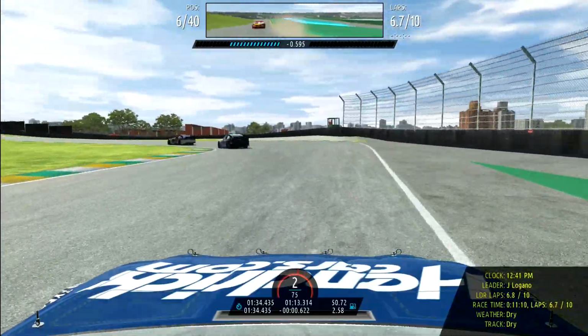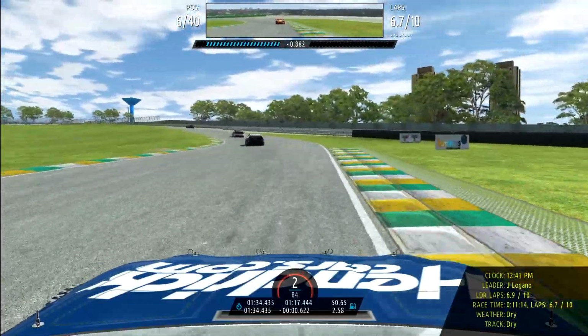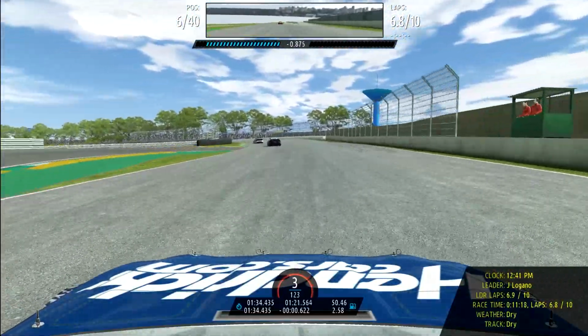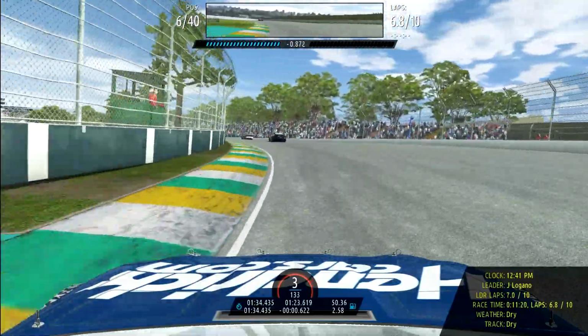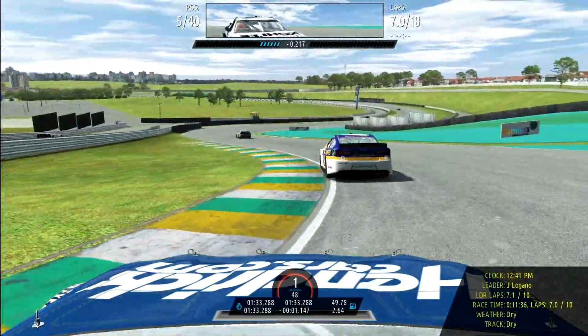I don't see the leader, so I'm not sure who or how far out ahead the leader is. Oh, it's Joey Logano, so I have not seen him, so I think we got some work to do. We're going to need to set some absolutely incredible laps if we're going to get to that number 22. I'm sending it into turn 1 maybe a little bit too hard.